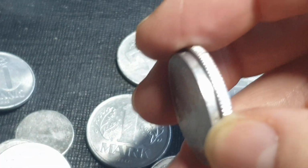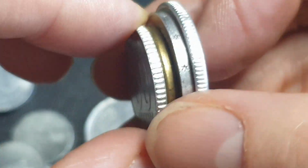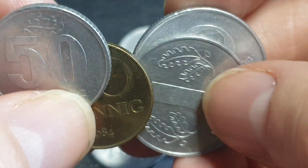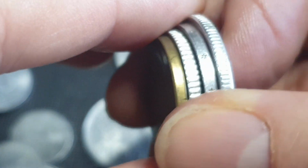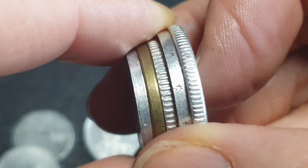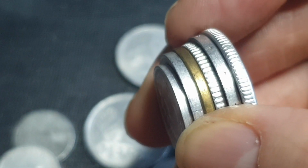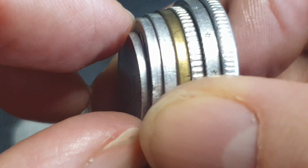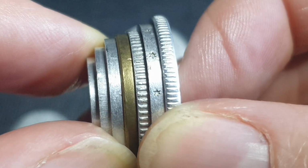All these coins are on my eBay account if you want to go look at it. If we have a look at all these coins together, I've got similar coins anyway. If you're going, oh, you're touching the coins, you can't do that, I don't want those coins, then that's fine. But I can send other coins as well.